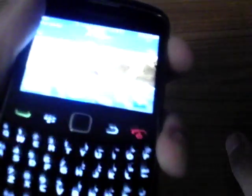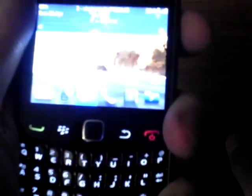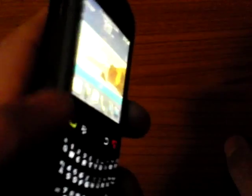If you hold that, you can turn it off, but you can also press play when nothing's been played before, and you press that once and it locks it. So it's a real good phone. 2 megapixel camera, fixed focus lens. The camera could be better.